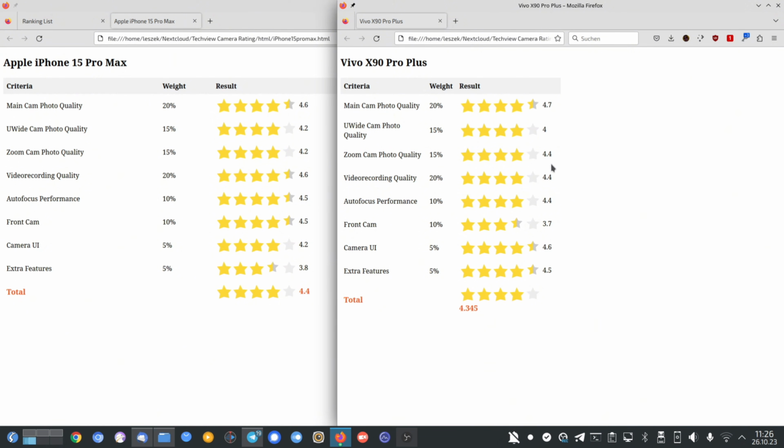It's the same as with the zoom lens before. The iPhone is just simply better than the Vivo, especially when it comes to the front-facing video, but also the back-facing video is much too contrasty on the Vivo X90 Pro Plus for some reason. And the video camera quality is better on the iPhone 15 Pro Max, even though the Vivo X90 Pro Plus has the better background blur with the 1-inch type sensor.